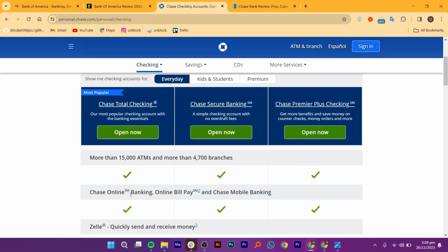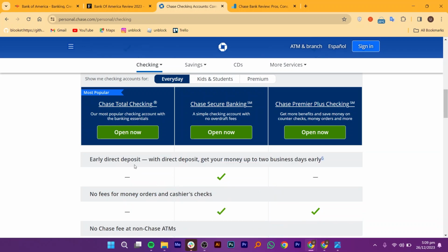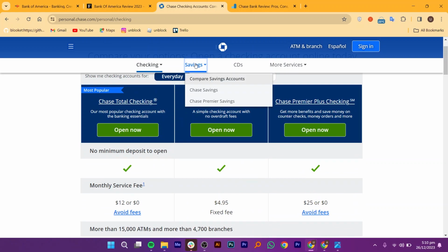More than 15,000 ATMs and more than 4,700 branches. You will get the service of Chase Online Banking, Online Bill Pay, and Chase Mobile Banking. AutoSave makes saving easy with automatic transfers to a Chase savings account. Early deposit with direct deposit. Get your money up to 2 business days early. No fees for money orders and cashier's checks. Then we check out the savings and compare savings accounts.